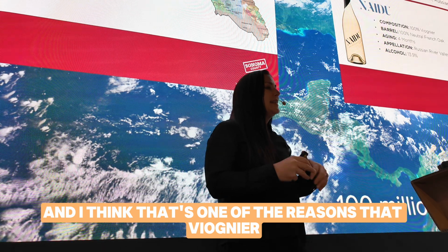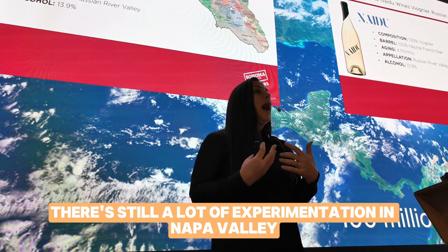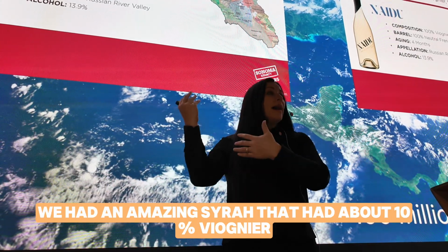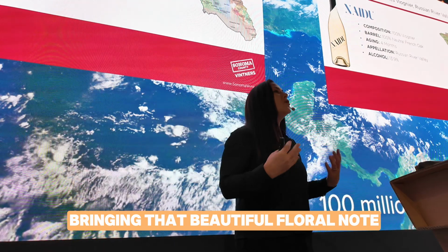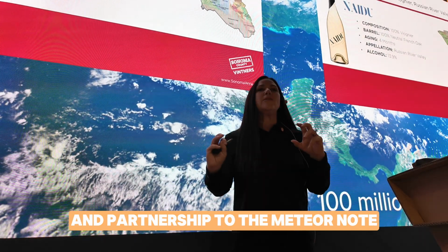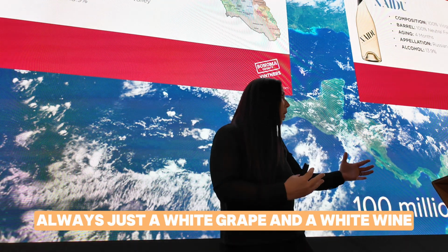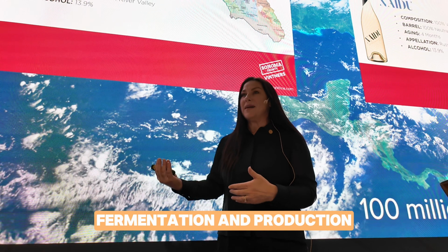And I think that's one of the reasons that Viognier has been planted here as well. There's still a lot of experimentation, and keep in mind, Russian River Valley is also renowned for Syrah. And if anyone was in the class yesterday, we had an amazing Syrah that had about 10% Viognier co-fermented in it as well, bringing that beautiful floral note, lifting the fruit and the spice, but making a really lovely harmony and partnership to the meatier notes of Syrah and the peppery component. So keep in mind that Viognier here isn't always just a white grape and a white wine. This could be pressed for white wine and then the skins retained for Syrah fermentation and production.